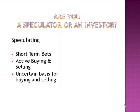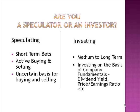So the question you need to ask yourself: are you a speculator or are you an investor? Well, a speculator looks at short-term bets, trying to get in and out, and active buying and selling, doing it quite often. Now bear in mind, remember what I said about transaction costs. Every time you buy, every time you sell. And often speculators have an uncertain basis for buying and selling, just hoping to work on information that is very short-term and may work in their favour or not.